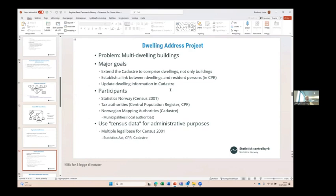So this was a collaborative effort with participants from Statistics Norway, the tax authorities, which holds the Central Population Register, and the Norwegian Mapping Authority, which is in charge of the cadastre.